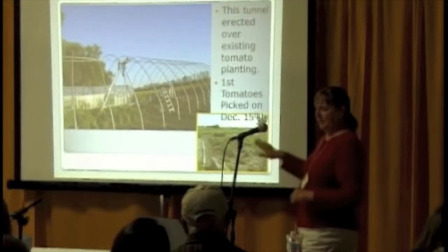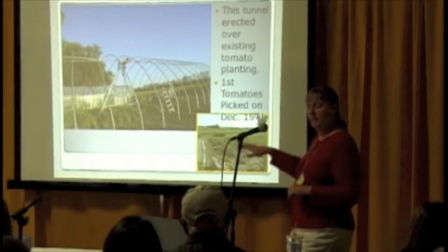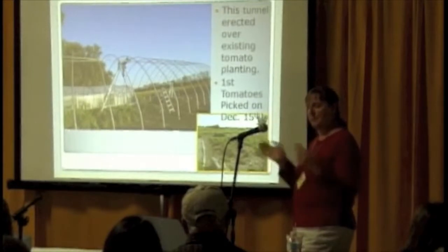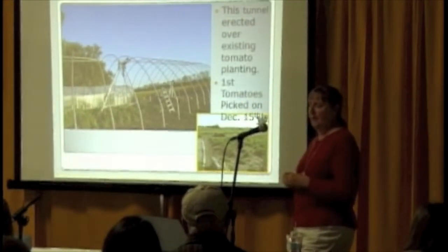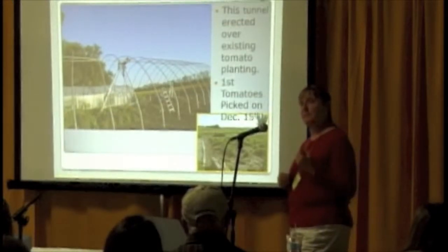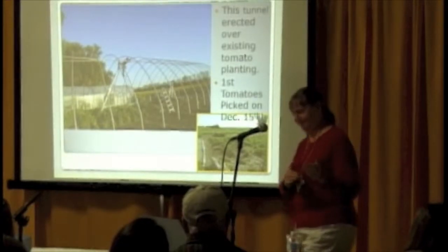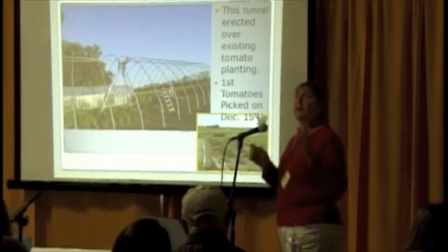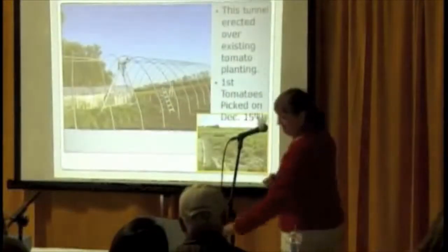Again, this is the existing tomatoes. You can see the tomato plants that look like they ought to be doing something, but just absolutely did nothing that year. So we went ahead, put the high tunnel right over that non-producing tomato bed, and we picked our first tomatoes on December 15th that year. They were planted in April. I may point out that the tomatoes were not particularly good, but that was not the point. The point was I had something round and red to put on a sandwich.